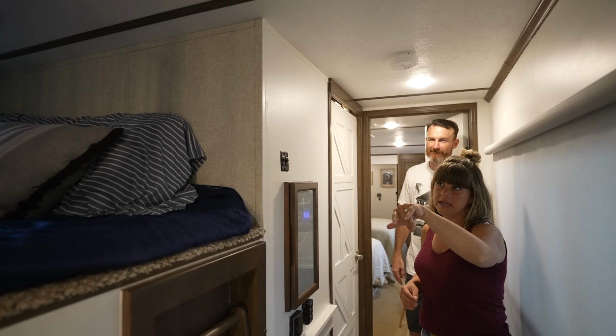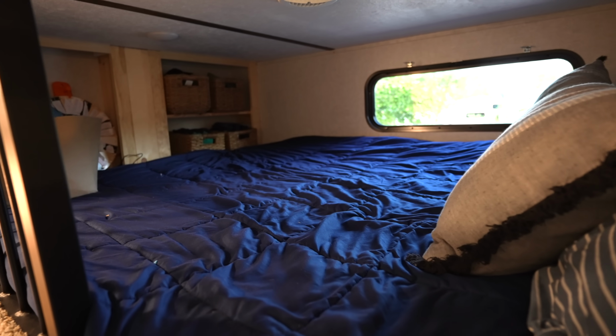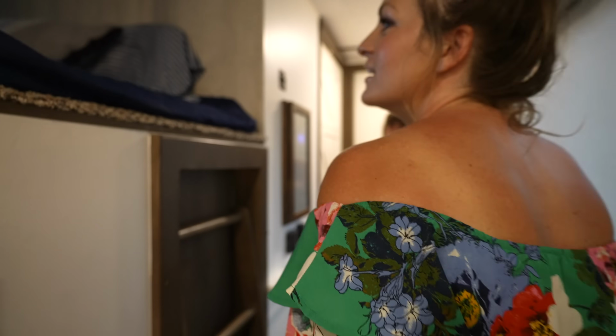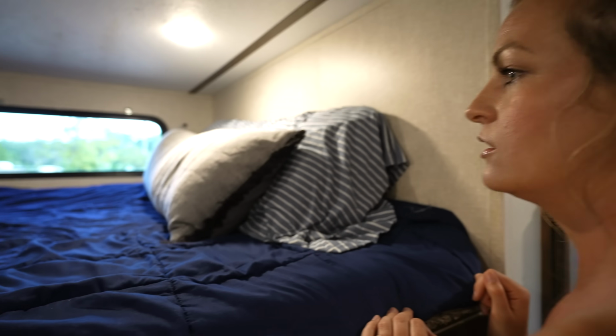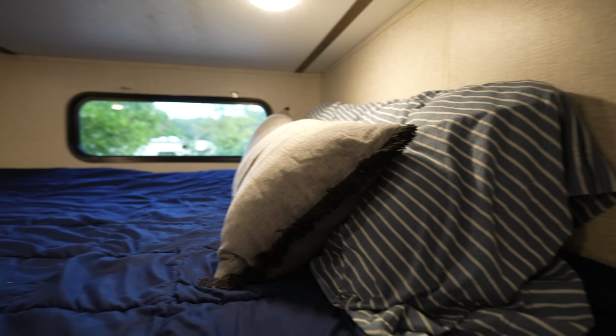And then Derek built some storage up there, just some shelving with some baskets and stuff for their clothes. Is y'all's loft bigger? It's a queen bed up here. It seems bigger. It might be. I just think we've got a wide body, so I think our RV is 6 inches wider. Yeah. I felt like when I saw it that it looked bigger. I think it is.